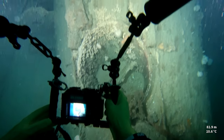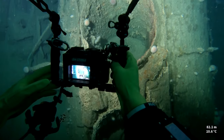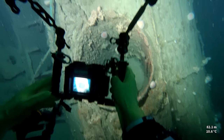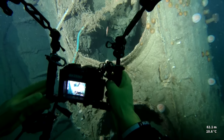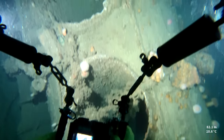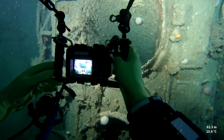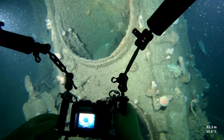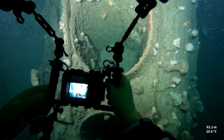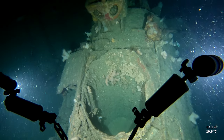As I continue to move towards the bow, you can see the mine shafts. They're all empty, which shows that this submarine almost certainly laid its mines somewhere else. It's also notable that there's no significant damage in the bow area. There are several instances where submarines laid mines and then fell victim to their own ones. This doesn't appear to have been the case with this particular submarine.